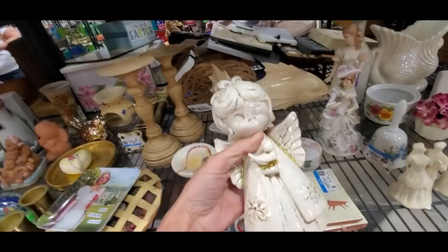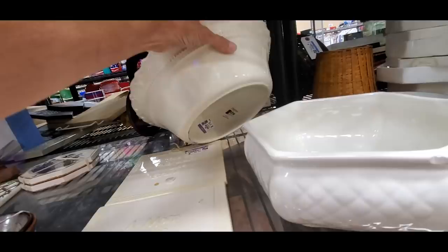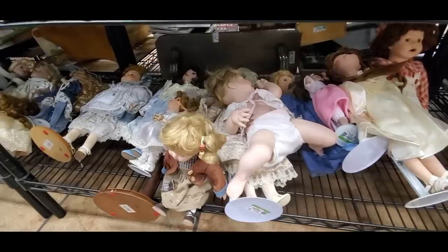All right, they were just announcing over the loudspeaker how it's going to be red tags, 50% off tomorrow. Chris Madden for home collection. Nice, but heavy. Oh, and lots of creepy dolls. Let's see if there's any good dolls. No creepy dolls, we want good dolls. I don't see any good dolls. So we'll just look down here on these bottom shelves as long as I'm down there.